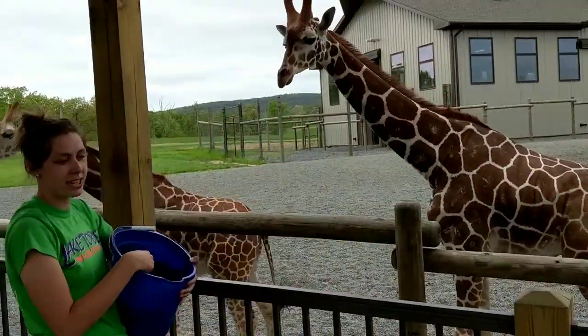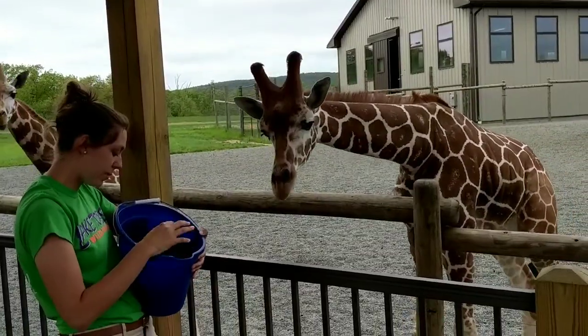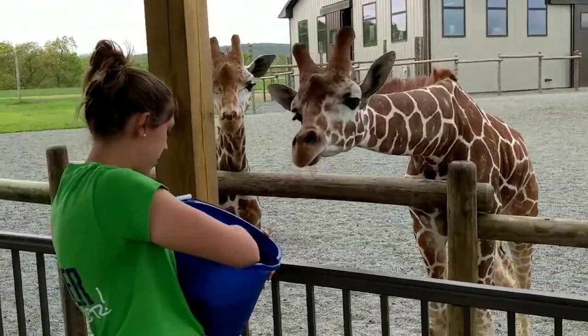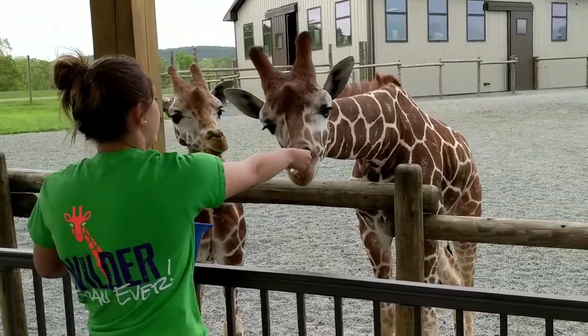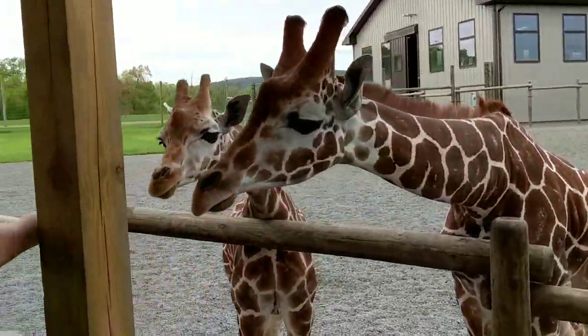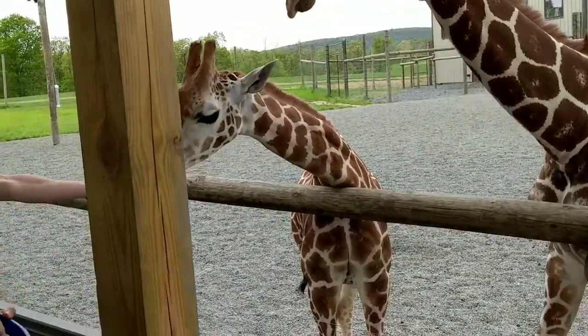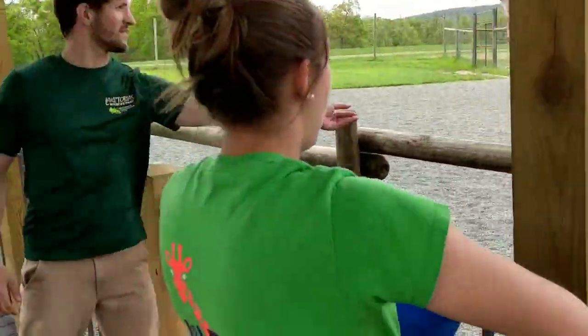As well as special snacks like we're giving right now. This bucket we have bananas, sweet potatoes, carrots, and cucumbers, but they like a whole bunch of other stuff too. Or don't like it. They are all very picky. Some days they like stuff, some days they don't.